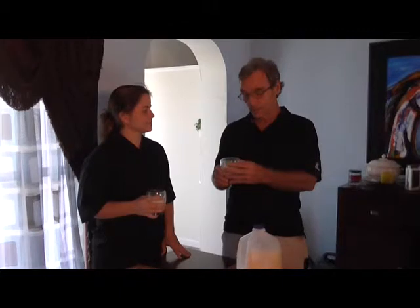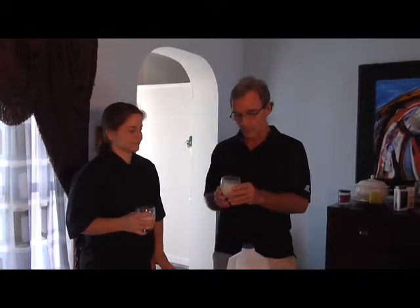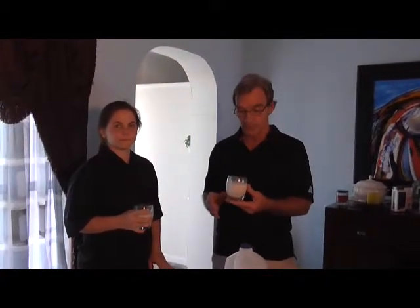Alright, we tasted the milk, and it actually tastes pretty good. It's creamier. It's not as watery as the milk that you buy in the supermarket. But the good thing about it is it has all the enzymes in it. It's not pasteurized or homogenized. It has all the active enzymes in it, which is all the things that are good for you.